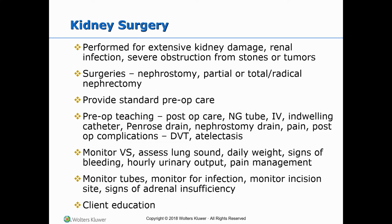Post-op care includes airway clearance, pain management, monitoring vital signs, bleeding, splinting incision with hands or pillow to help with deep breathing, assist with early ambulation, encouraging incentive spirometry 10 times every hour, assess hourly urine output.